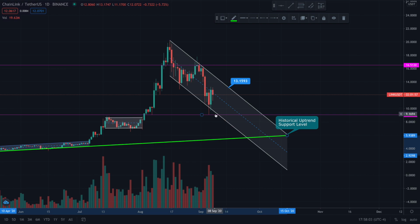So it's very possible that this level, or somewhere around it, will act as support again on the downside. So if you're looking for an ideal time to buy, I think personally anything below $10, not financial advice, but I think that's a good price for Chainlink potentially. Anything below $10, if you can get that, I think you'll be in a good position to profit long term. But $9 is also a possibility.